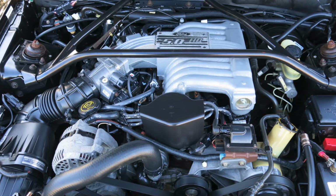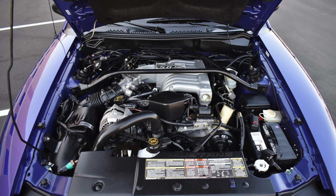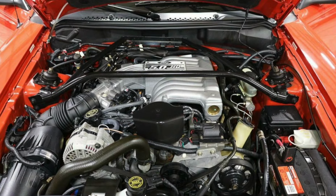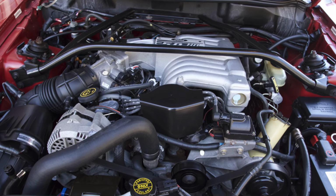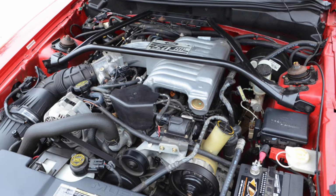This 302 cubic inch small block V8 had been in production in various outputs since the late 1960s. For the 1994 model, it had been massaged with a new intake manifold design, aluminum pistons, and Ford's EEC electronic engine management system. In fact, a GT coupe with a manual transmission could hit 0 to 60 in around 6.8 seconds.